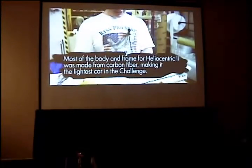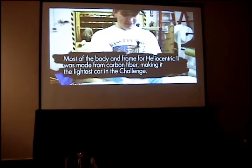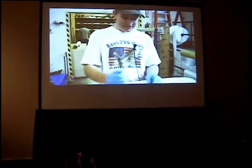So you have to put a release agent onto the frames, and then you have to start laying carbon fiber or fiberglass on top of that and get it to the perfect shape so it fits.